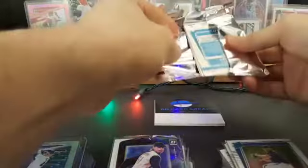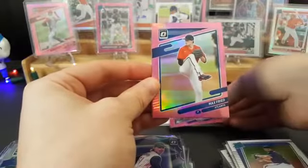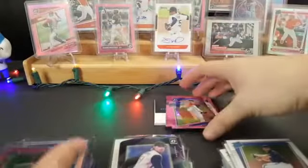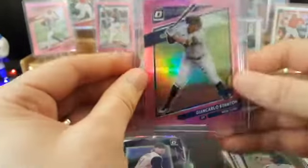This is our three-card pink bonus pack, blaster number three. Leading the way, Giancarlo Stanton of the New York Yankees, followed by Max Fried of the Atlanta Braves, and rated rookie Garrett Crochet for the Chicago White Sox finishes out that bonus pack. So there's a little nick on that Stanton there.